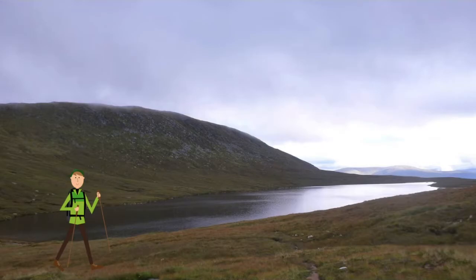Snow on Ben Nevis usually lasts all the way through summer, as it never gets warm enough to melt near the top. This is because the air gets thinner the higher you go, so less warmth from the sun can transfer onto the ground. Right, time to carry on.